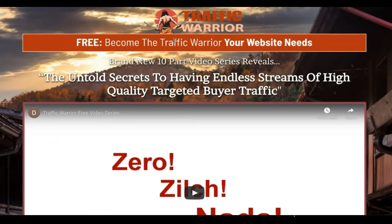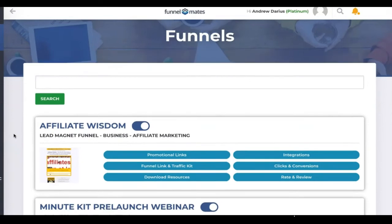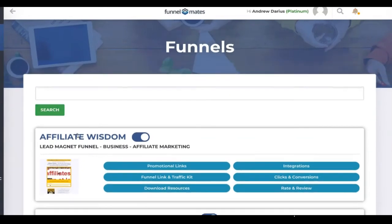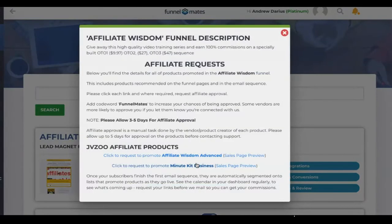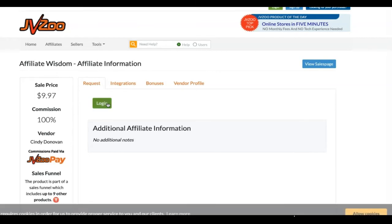Now, all of this is really easy. You're going to get these 7 automatically added into your funnels page, and I'm going to click over to this account so you can just see what one of them looks like. You'll get 7 like this. You need to just click on the promotional links. Now for this whole funnel, all of the upsells, downsells, everything, if you request for this, and this is in an account that we own, so we guarantee you approval. You don't have to worry about chasing up vendors. So you just need to log in.